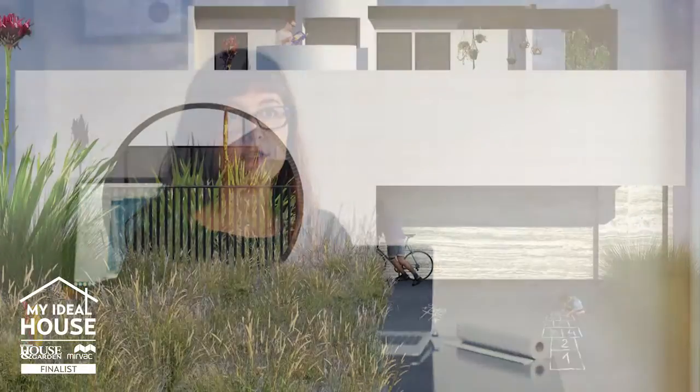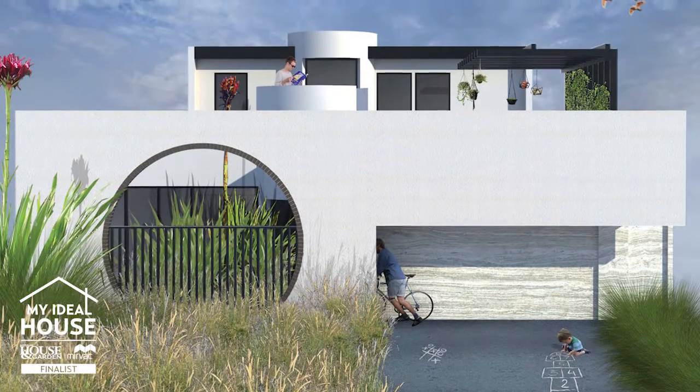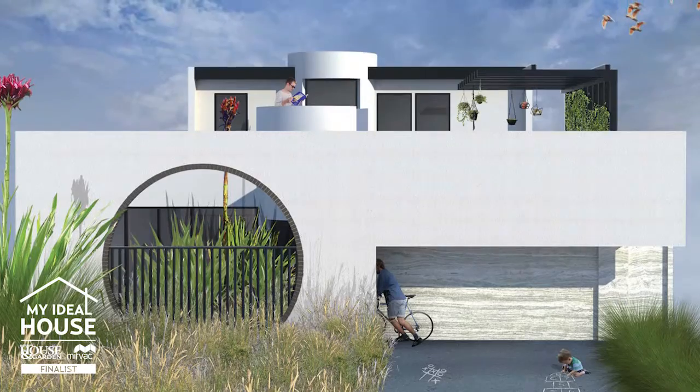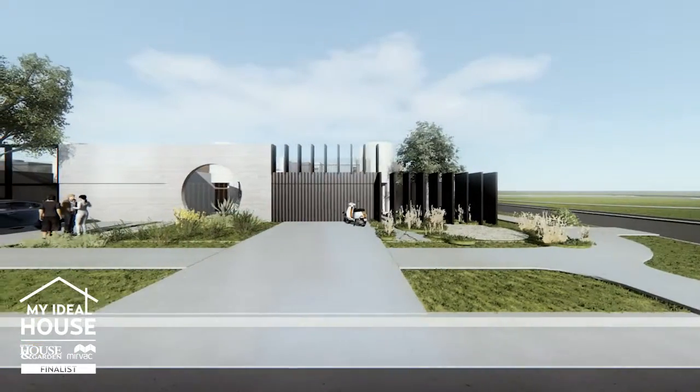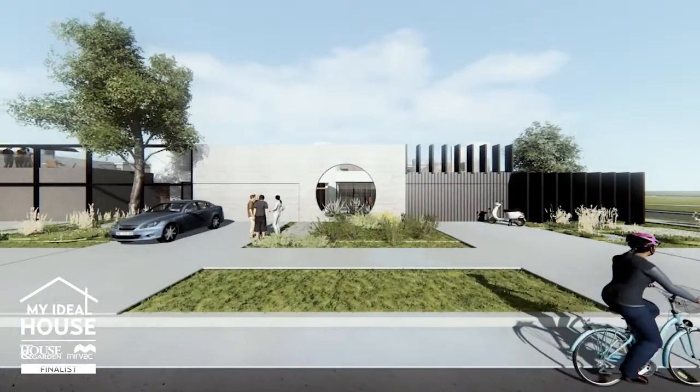So our entry for the My Ideal House competition certainly had people at the focus. The three things that we looked at were adaptability, environmental sustainable design and landscape. It was all about integrating the house and the landscape together to come up with a whole of site design. And there was also a focus on the house being very adaptable, so a family could stay in place and in their community for years to come as the demographic or the makeup of that family changes over time.